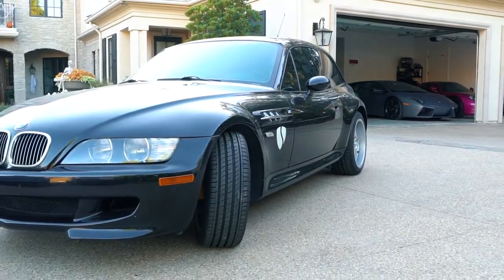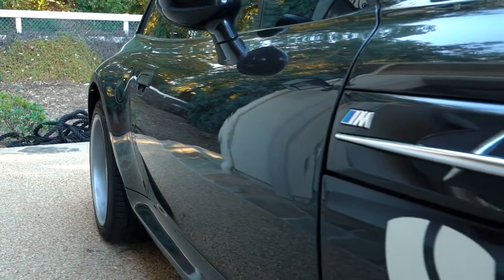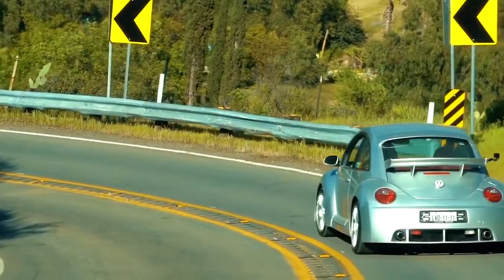Buy one with almost no miles and just have a pristine version of this because I adore this little thing. Which, by the way, takes me to my next car, which I'll do here because it's the same problem. I'm talking about my Beetle RSI. I still have my Beetle RSI.